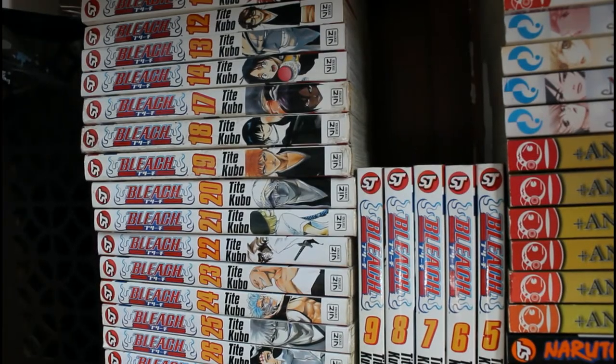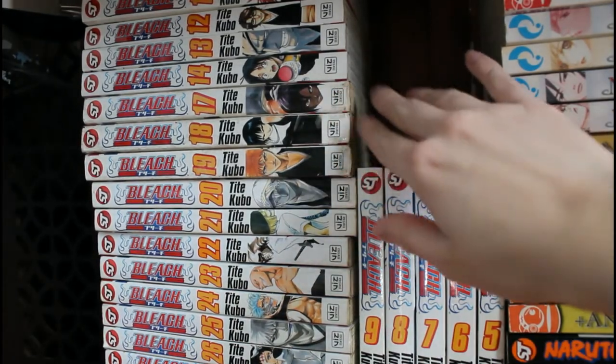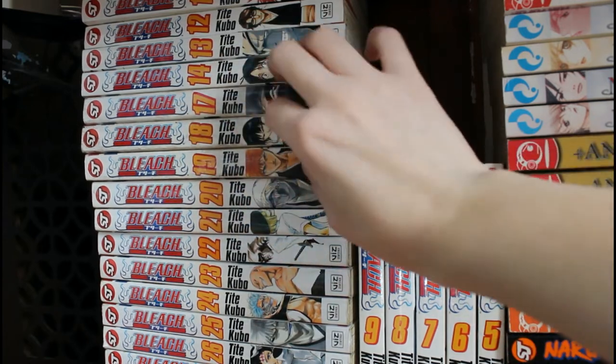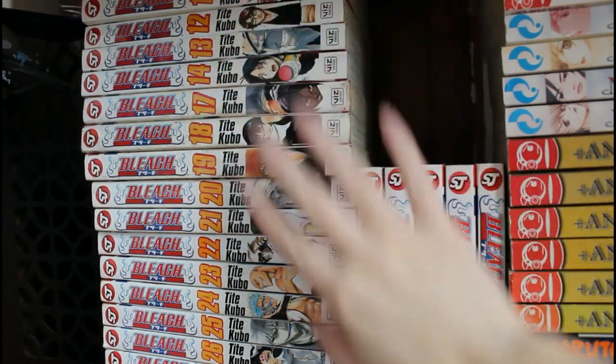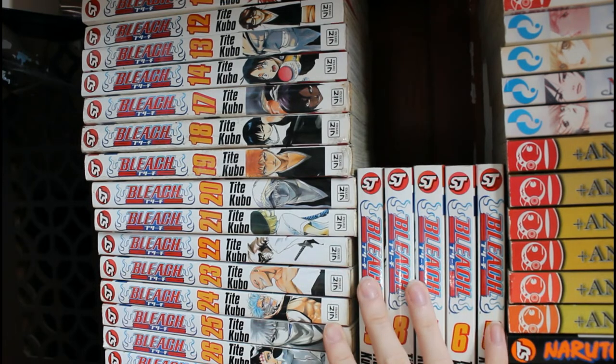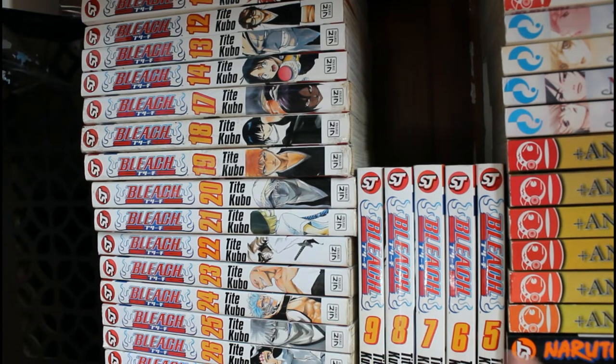These are ex-library editions, so like these two editions right here, you can tell they are very rough and very sticky from the library tape residue. So I may end up just getting the box set and getting rid of these, if I can actually sell them.